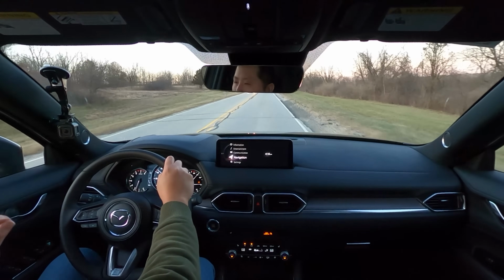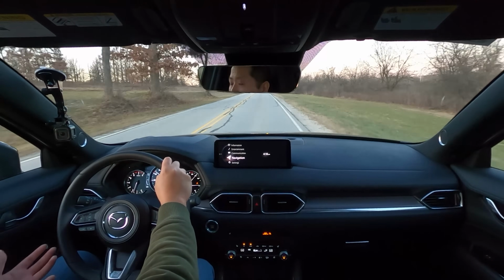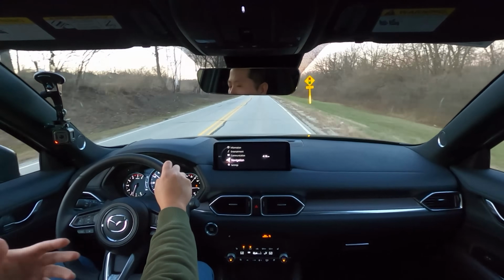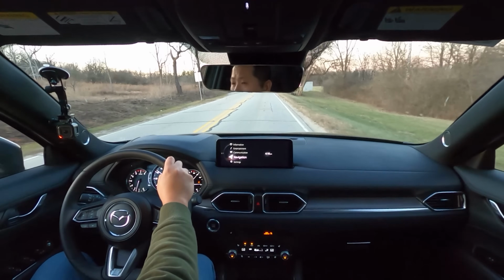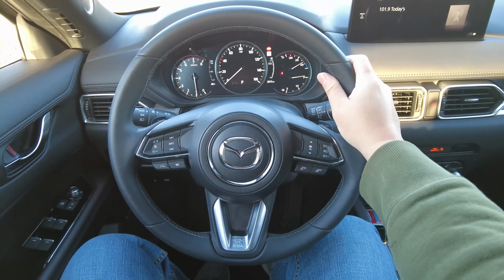So you get that sport tuned suspension feeling. Plus, it's pretty comfortable around town, right? So right now where I'm driving, small dips and potholes and stuff like that, the suspension is soaking up perfectly. So it's a good, well-tuned suspension, and many people, including myself, really like it. And the steering complements the suspension really nicely.